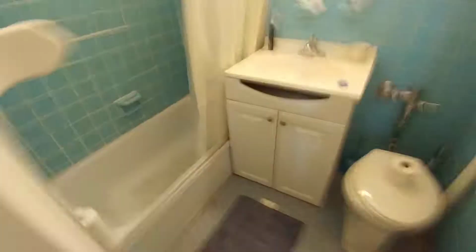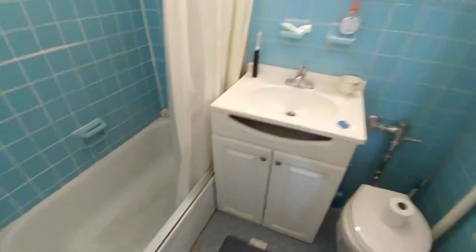Moving along here, we have a full-size bathroom, tiled.